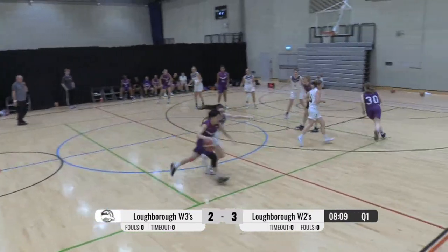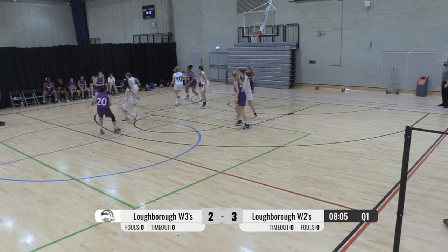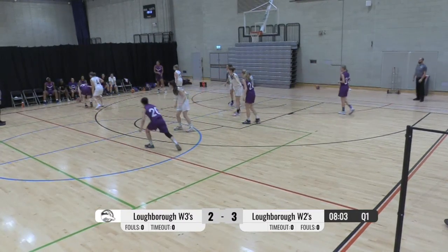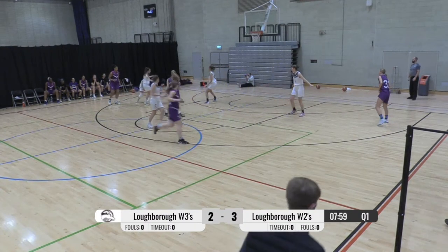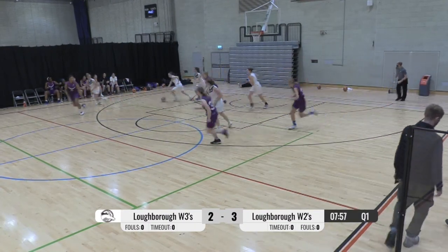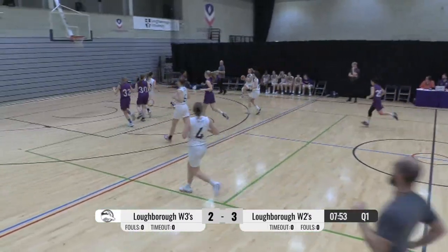We've had taking control of the ball here now. He's going to push to the right-hand side. Great defense here. White team choose to stay in a man-to-man defense. Shot goes up, gets blocked. Big time block here. Got the fast break going from women's 2's.